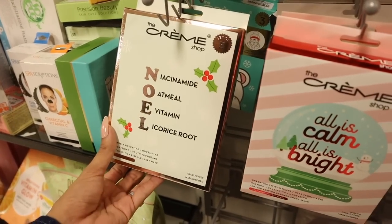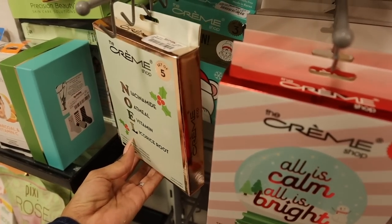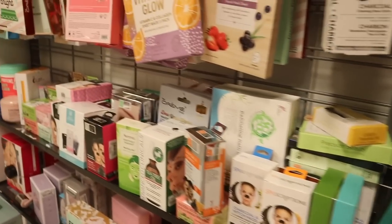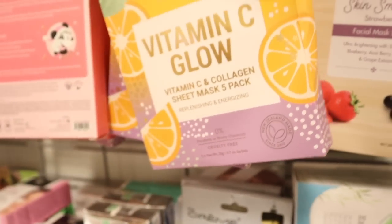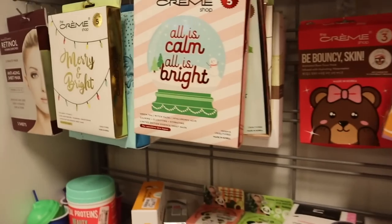But here's another one from the brand The Cream Shop. So there's oatmeal in here, vitamin E, and licorice root. So all of these for $5. Once again, $1 each. Really good deal. But let's go ahead and check out this brand By Nature. So vitamin C glow. Vitamin C is actually really good for the face, and this one is $5 for 5 of them. So once again, $1 each. Really awesome.